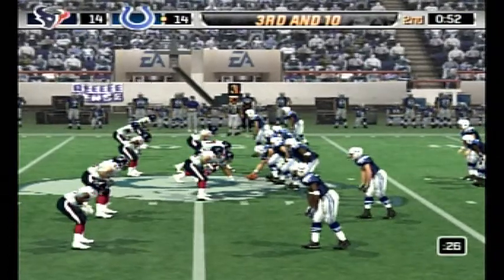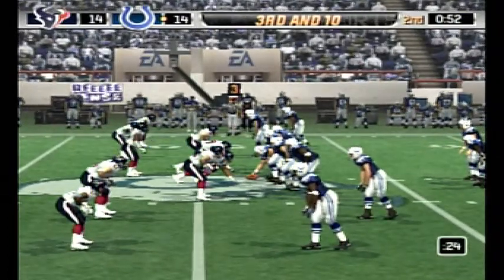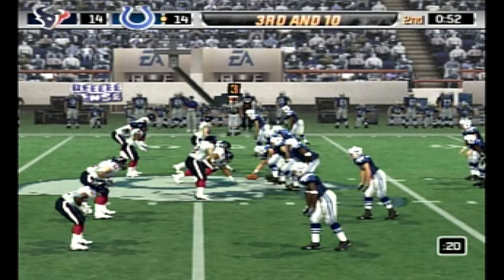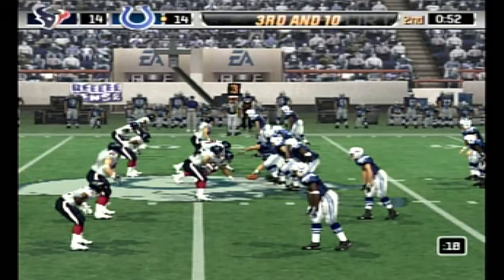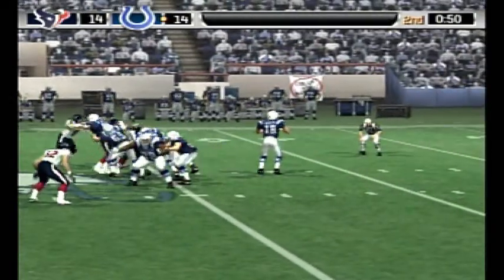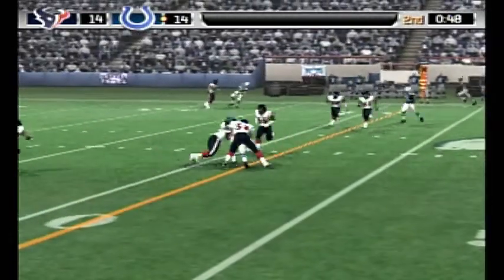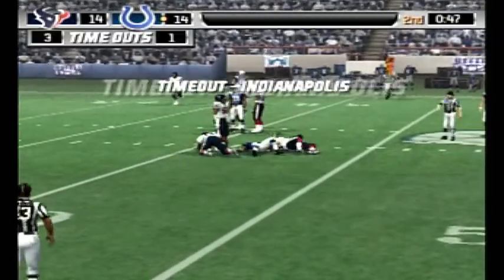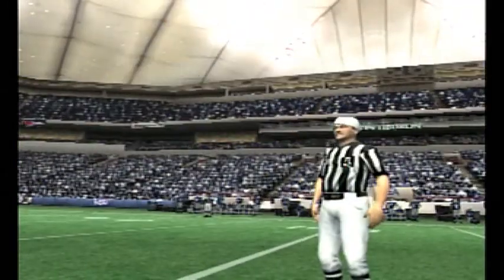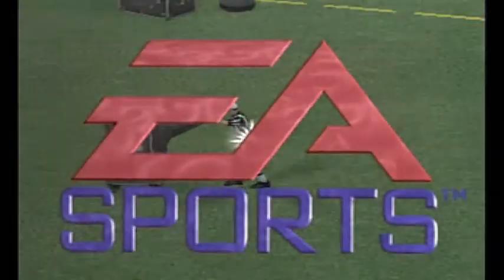Manning back in the shotgun. Pressure coming. Gets rid of it. And this pass is complete. The Colts get the first down again. They will be faced with third and a mile for the second time on this drive.